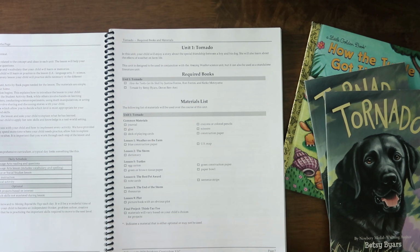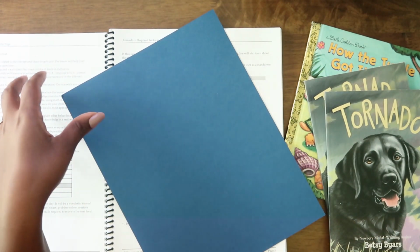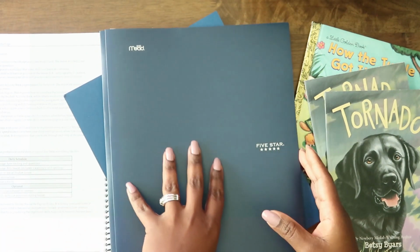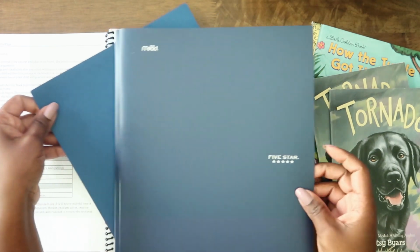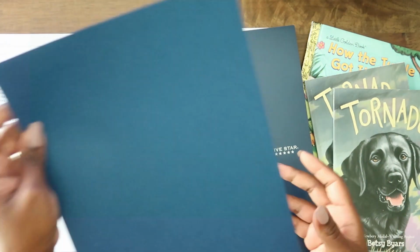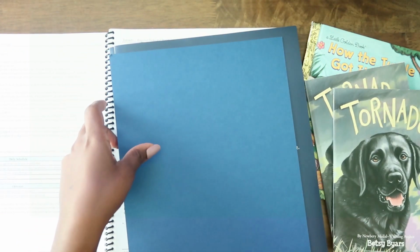And so I need some blue construction paper. I think we're going to be drawing a tornado, and so I thought it might be sweet for like the cover art for our journal, for our literature unit. The folders that we're getting aren't plastic, they're more like cardstock. And so I thought it might be pretty if we did 2 blue folders and then they drew their tornadoes on the cover. So we'll see how that goes.